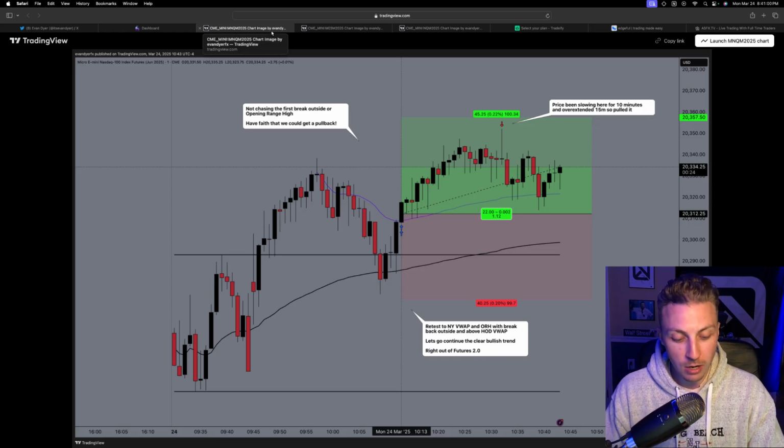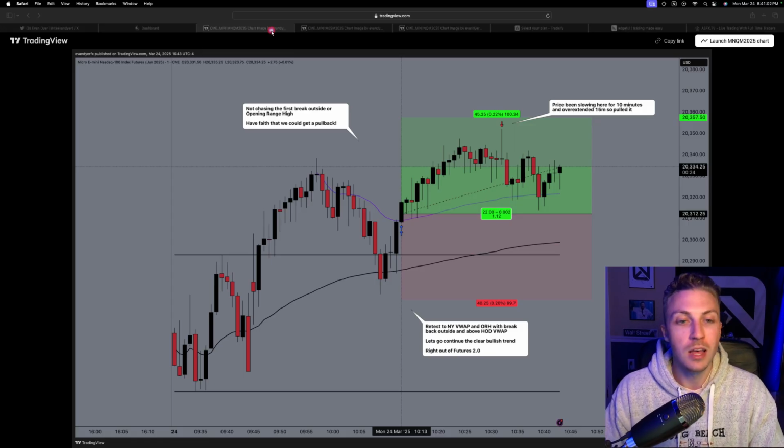Long at the open. Now, if you've seen Futures 2.0, which I hope you have, this is pretty textbook of not chasing this first break outside open range high, but we're in line with the 15-minute, a nice bullish pre-market, as well as into this open and even through the news here at 9:45, this little gap up that looks pretty weird. But I like the bullish sentiment, but I'm not going to chase this first break of open range high because it often doesn't run very high. Now it runs maybe 6 points, 7 points, whatever.